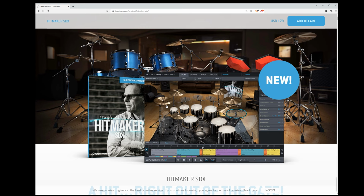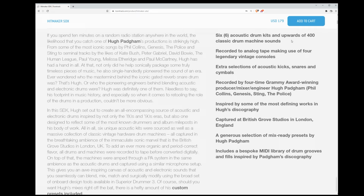As we go down and see what we have here, it says we have 6 acoustic drum kits and upwards of 400 classic drum machine sounds. So there's two parts to this. There's the normal HITMAKER SDX, but there's also HITMAKER machines, which we'll take a quick look at today as well. Recorded to analog tape, making use of 4 legendary vintage consoles, extra selections of acoustic kicks, snares, and cymbals.